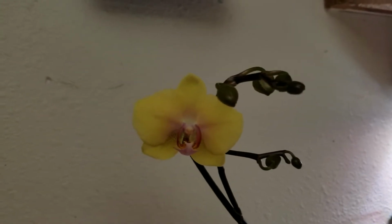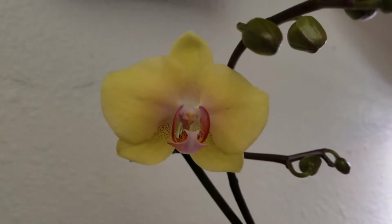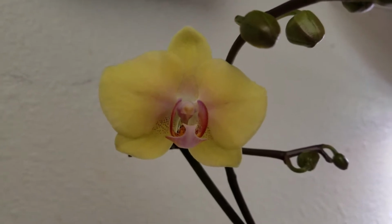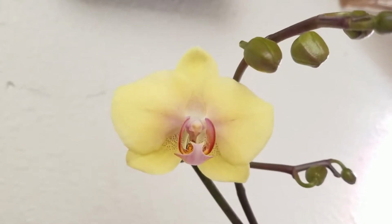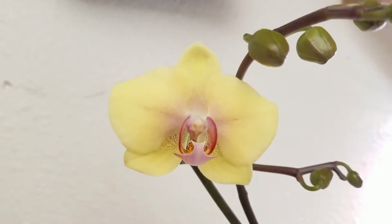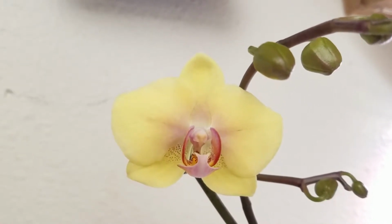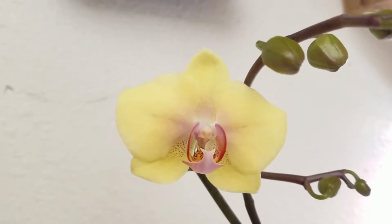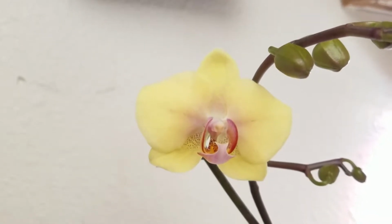So the camera isn't showing the true colors. This thing is not a bright yellow as it looks. Let's see if I can fix it. It's a very pale yellow with just a little blush of pink. This was the last unknown of the orchids that I ordered last year, and it's finally opened one of the flowers and I know what this is now. So, pale yellow orchid flower, pretty neat.